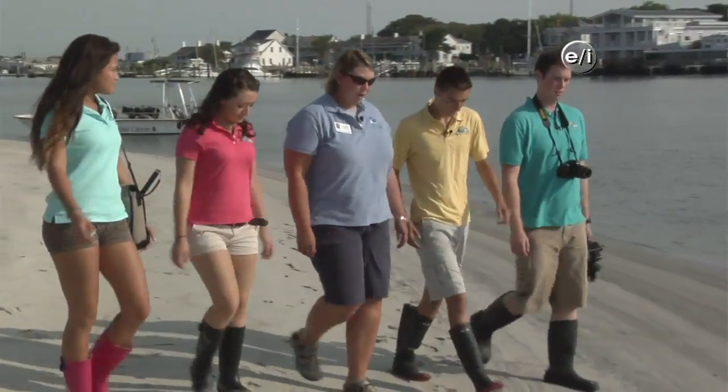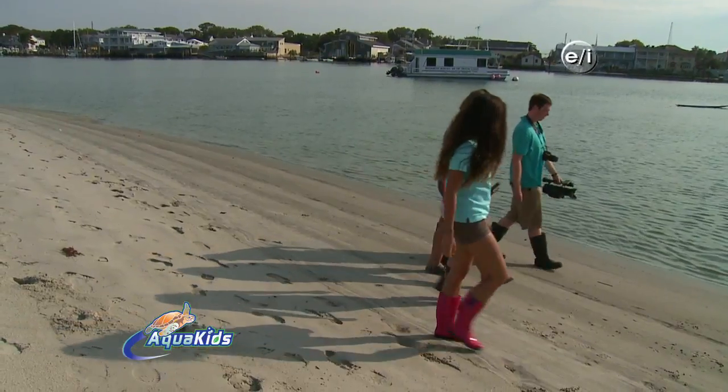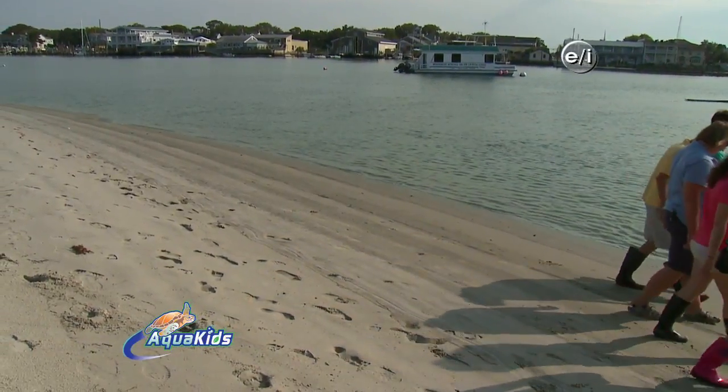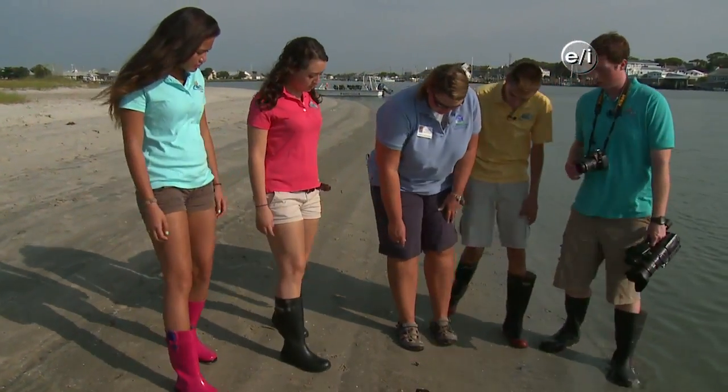How high does the tide go? Oh, it goes pretty far, probably about 4 feet. Yeah, right up to the grass it will go. Oh, look, okay, I see some footprints already. Hey guys, let's check this out right here.